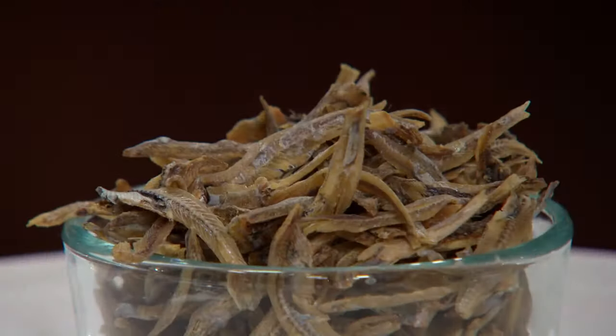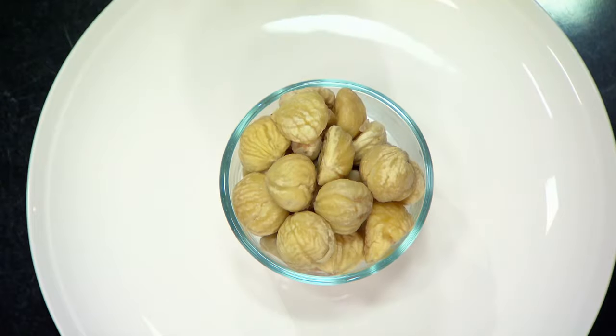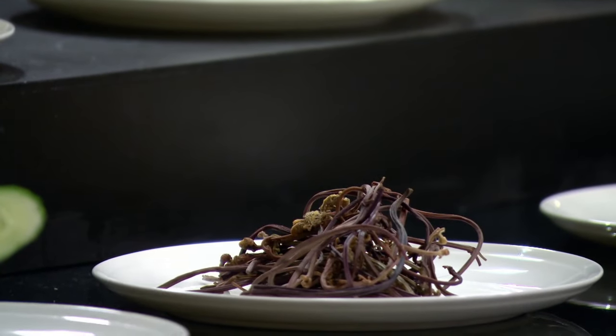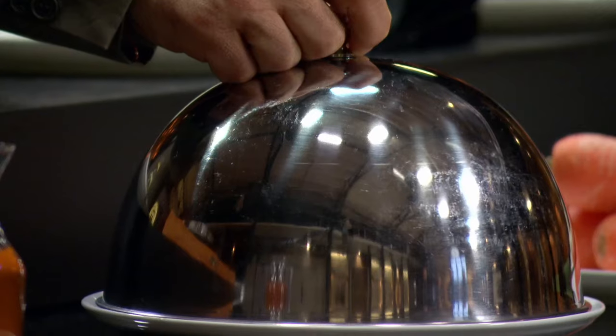Nobody got pickled daikon. Dried anchovies. Garlic chives. Ah, garlic chives. Damn it. And chestnuts. And we would have been absolutely stunned if you got this one right. It was bracken or fern. A lot of wild and foraged ingredients in Korean food. And finally, anyone? Fish sauce.